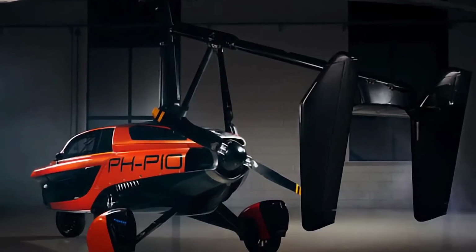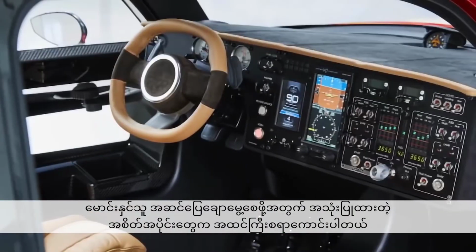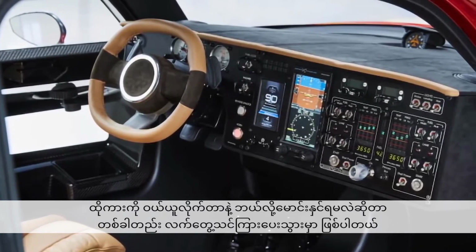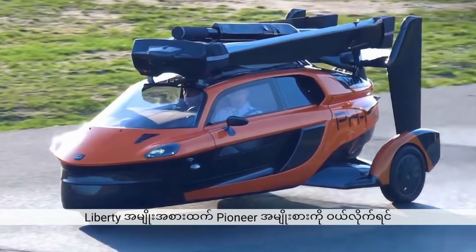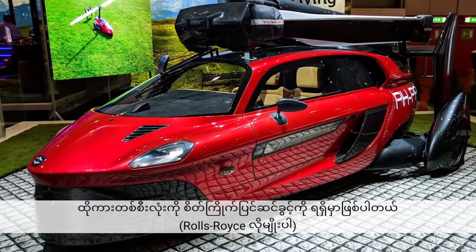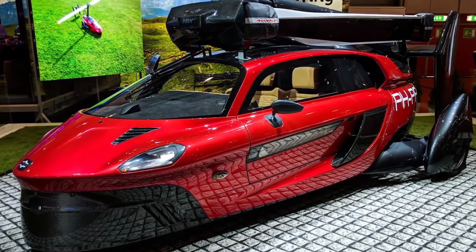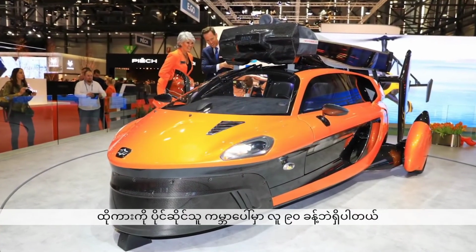Now, in order to get you comfortable with the car, the company stands apart thanks to its offering a complete theoretical and live training course in how to use the vehicle, ensuring that you'll be able to drive and fly it safely. Additionally, if you choose to buy the Pioneer Edition instead of the Liberty, you get to completely customize many parts of the car, get the car delivered to you before any of the Liberty aircraft, and will also be one of only 90 owners of the vehicle worldwide.